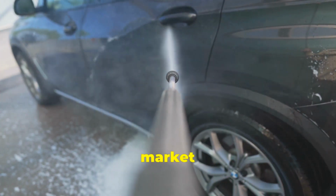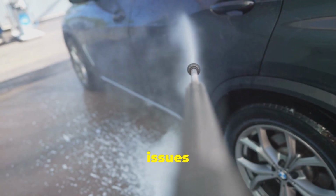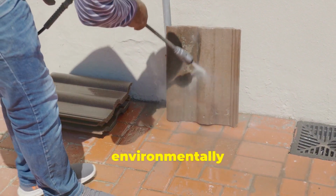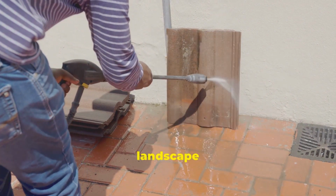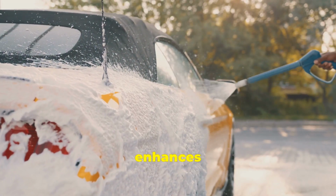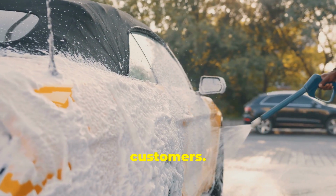Further emphasizing their market distinction, Jabez Power Washing takes environmental and safety issues seriously. They utilize biodegradable and environmentally friendly cleaning solutions that effectively cleanse without harming the surrounding landscape or local waterways. This responsible approach enhances their appeal, especially among environmentally conscious customers.